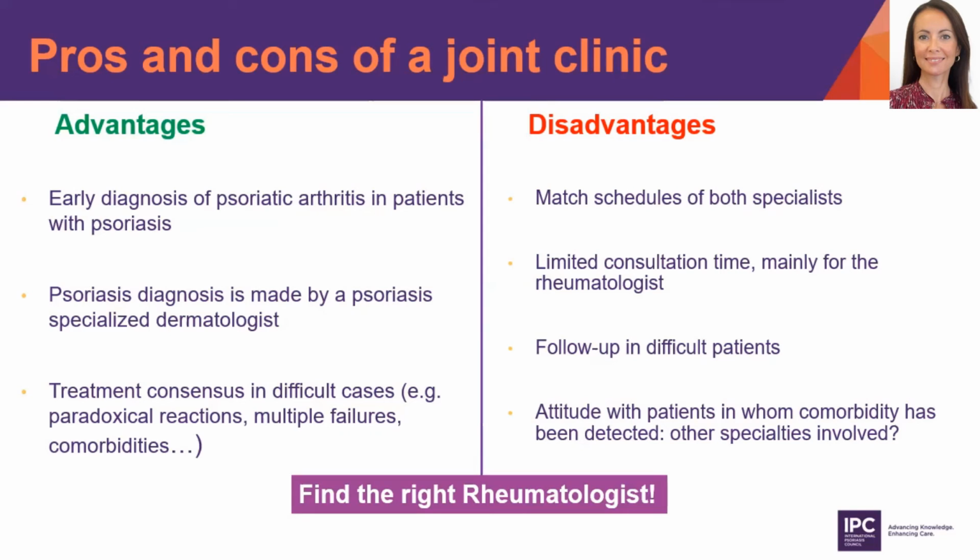And finally, one of the advantages is that we can reach a consensus in the treatment of those difficult cases that we see in clinical practice. For example, those patients with multiple failures to different treatments, patients with both psoriasis and psoriatic arthritis, and with different comorbidities added to the psoriasis and the psoriatic arthritis, those patients too with paradoxical reactions to biologic therapies, etc.